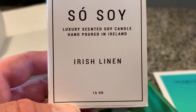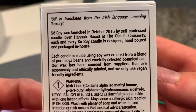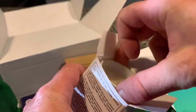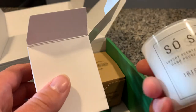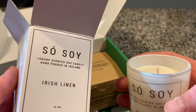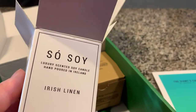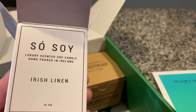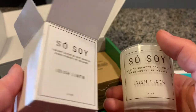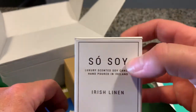Okay. A So Soy Irish Linen luxurious scented soy candle. Information on that. Open it up. This probably should have been in the Irish Linen box, but So Soy Irish Linen. It's got a little sweet smell to it, more like a Bounce dryer sheet sort of thing. Maybe that's just what I'm associating with Irish linen, clothes, laundry.